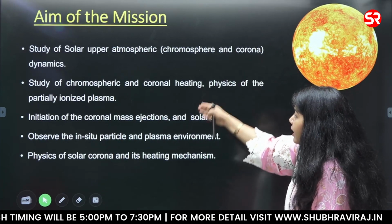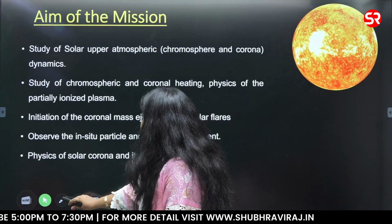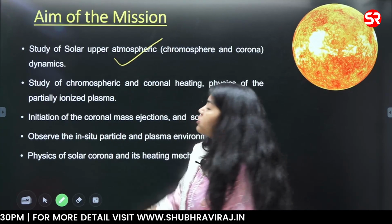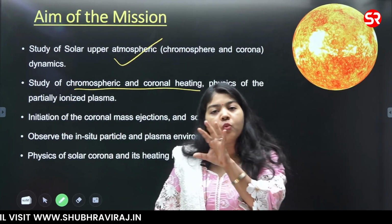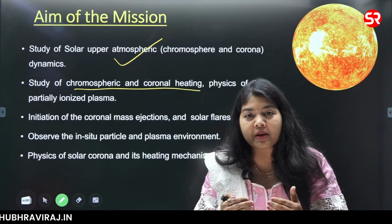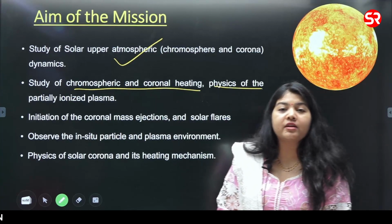So, if I have to simplify it down, what is the aim of this mission? The aim of this mission is to study the upper atmosphere of the Sun, the solar upper atmosphere, to study the chromospheric and coronal heating. Corona is the outermost layer of the Sun, and how the heating takes place and what are its effects. The physics of the partially ionized plasma.